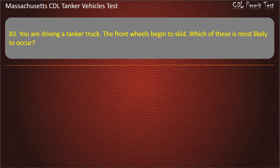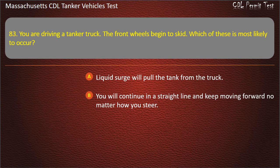Question 83. You are driving a tanker truck. The front wheels begin to skid. Which of these is most likely to occur? Liquid surge will pull the tank from the truck. You will continue in a straight line and keep moving forward no matter how you steer. The truck will roll over. Answer. You will continue in a straight line and keep moving forward no matter how you steer.